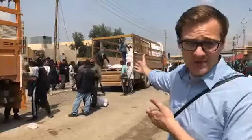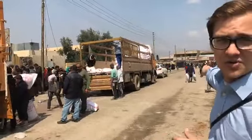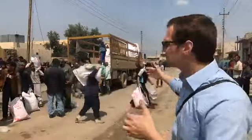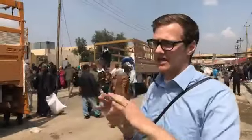So, yeah, on the other side, we've got the women. You see this line back here. That stretches all the way back over to the end of this road, where there's a giant airstrike pothole at the end of that road. So this is kind of forming a natural cul-de-sac for us. We've got the Iraqi military here with us right now, really helping us manage the situation.